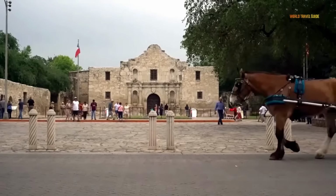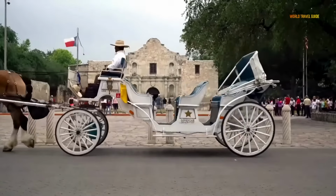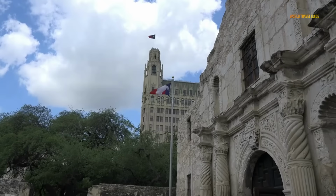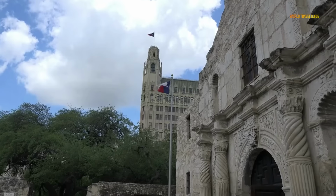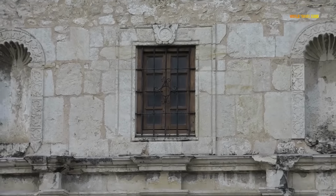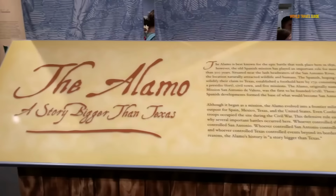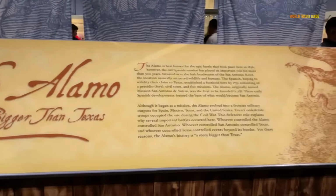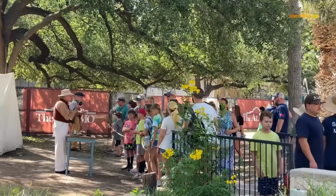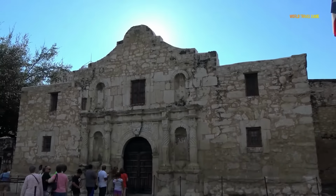Alamo is a collection of old walls and weathered stones that somehow holds the key to an entire state's identity. A sign proclaims, "Remember the Alamo," as if anyone could forget this historical monument. The Alamo's claim to fame comes from its role in the Texas Revolution. Legend has it that a brave bunch of Texans held out valiantly against the Mexican army. Among them was none other than Davy Crockett, the American folk hero of legendary stature. The Texan rebels didn't have much luck, and the Alamo fell, becoming a rallying cry for independence.